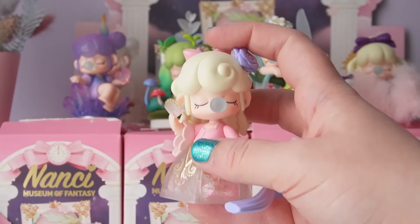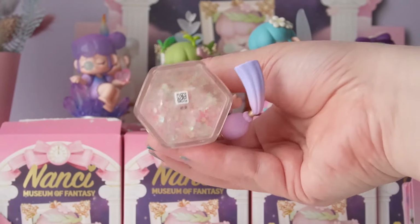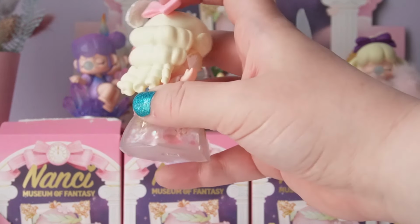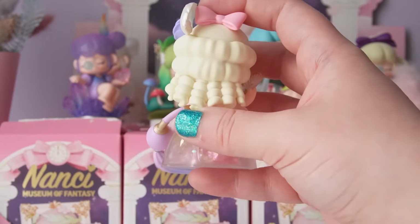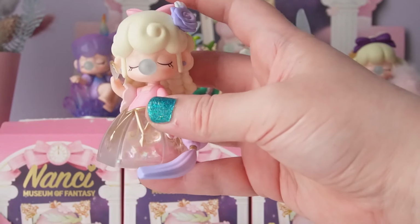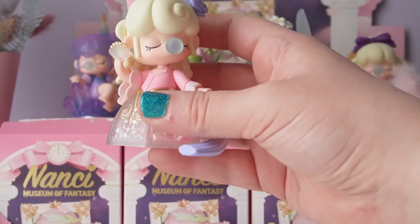Can I just say I'm obsessed with this one? I think this one is so awesome. Not only is it super unique, but the fact that it's a shaker is incredible. Nancy just looks so cute. Nancy kind of looks like Marie Antoinette with the hair. It's a very Renaissance style perfume. And it just looks so good. I love the fan detail and just everything about this Nancy is adorable. This one is just so cute.